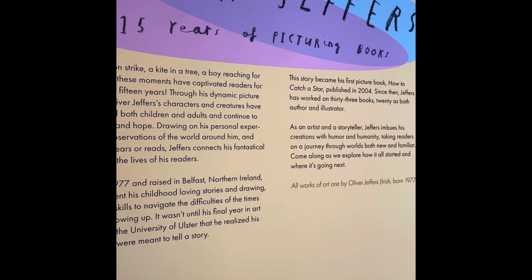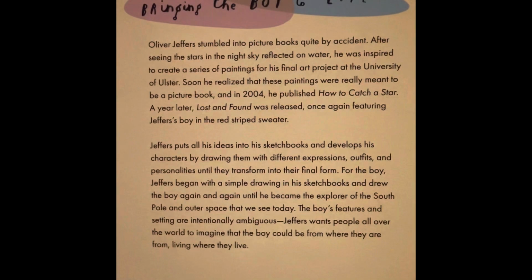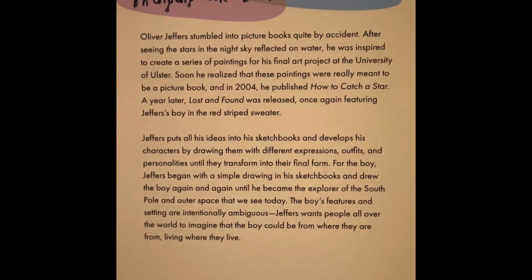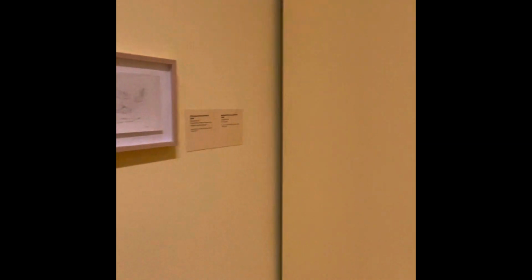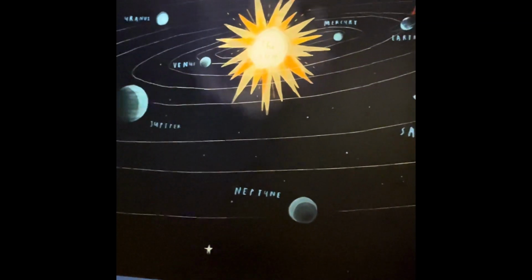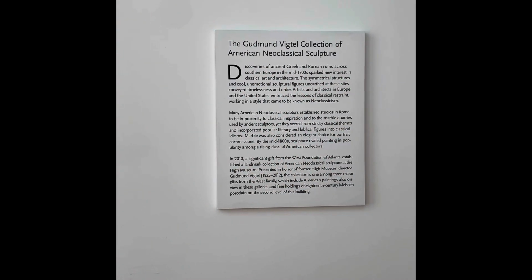Jeffers, 15 years of picture books. These actually came from real books. You can read here about how picture books were created. We have some of the first books written, some of their artwork, what their books are about. Sitting around, you can have picture books that you can sit down and read. You have a picture of the solar system up here. Shows us where we are right there on Earth. So coming up on the third floor, it looks like we're gonna have a lot of sculptures.